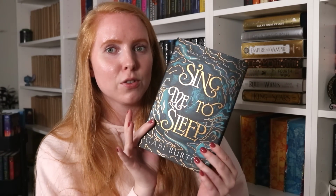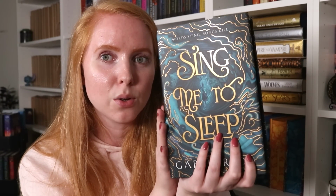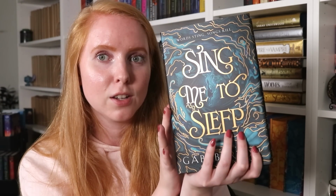So. Then we have another June Fairyloot book. This is the YA one, which is Sing Me to Sleep by Gabby Burton. And also an exclusive cover. The original is dark blue. I do love this teal with the gold foil. I think it looks very, very nice, like contrast, because there's a little bit of green and teal. And green and gold look very good next to each other.